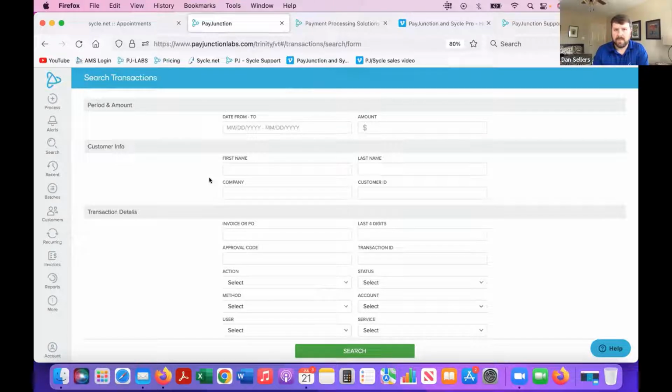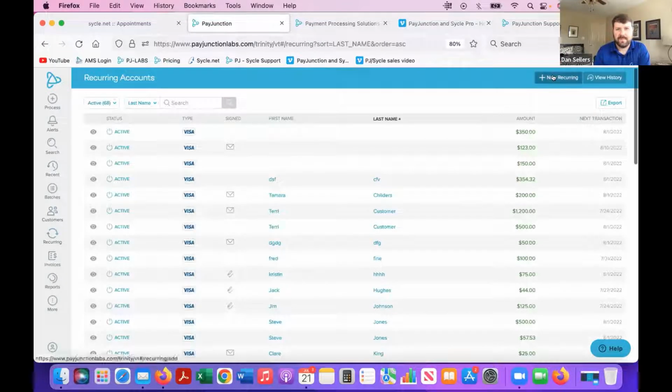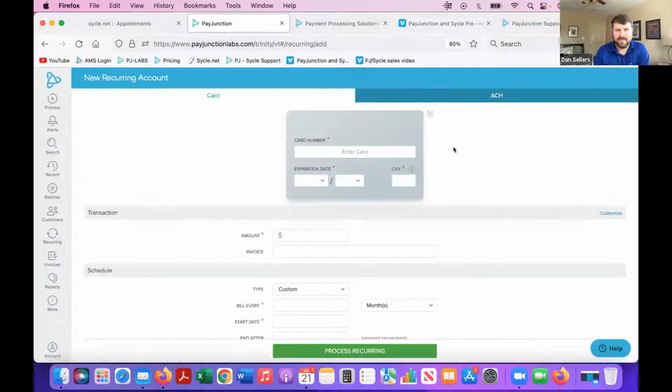But 99% of the time, 99.9, right, you're going to need that card on file already. Some more items here on this left-hand toolbar are recurring payments. So you can set up that payment schedule. If I click new recurring, you just add in the card data.